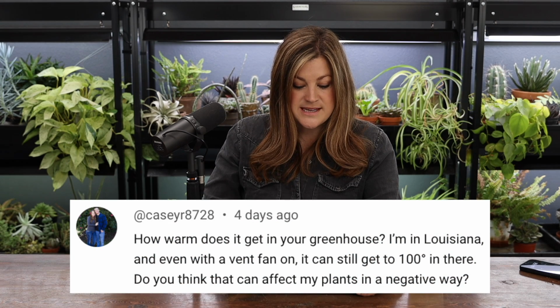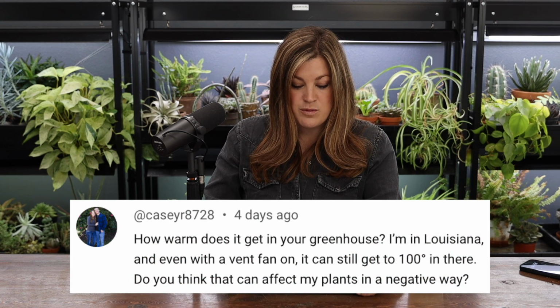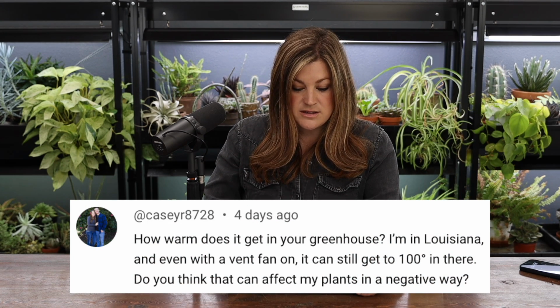Casey said, how warm does it get in your greenhouse? I'm in Louisiana, and even with a vent fan on, it can still get to 100.